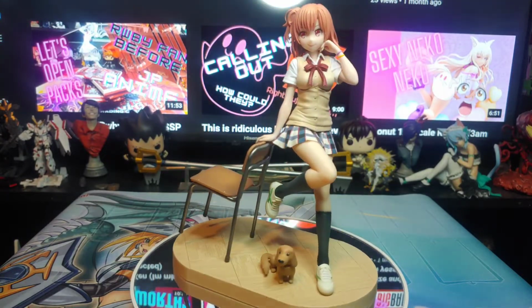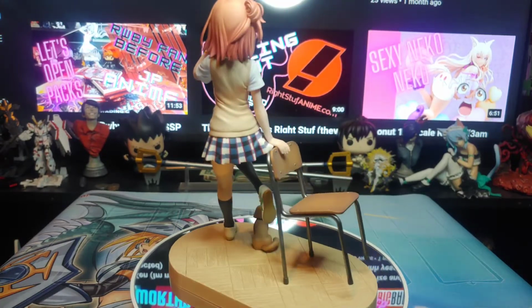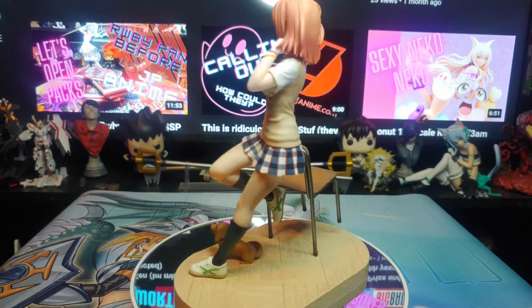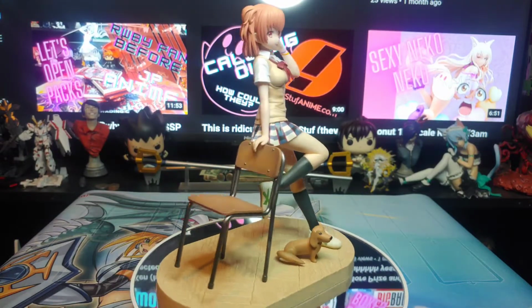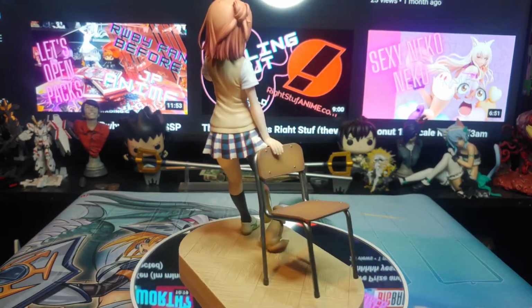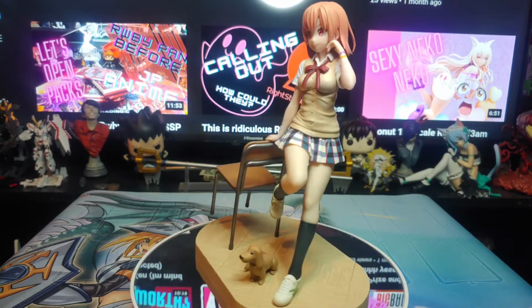Man, I love it. I think it's just the colors as well, that it's such a bright figure on her own, but she's just so epic. It's beautiful. Like I said, her hair, they did everything phenomenal. Everything's great on her. They did a really, really good job with her.